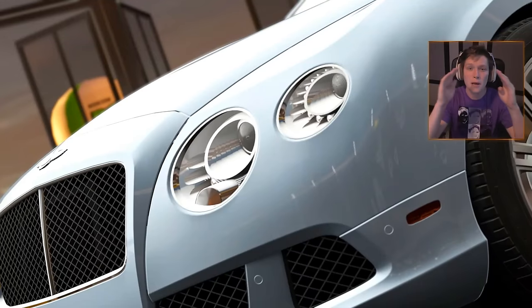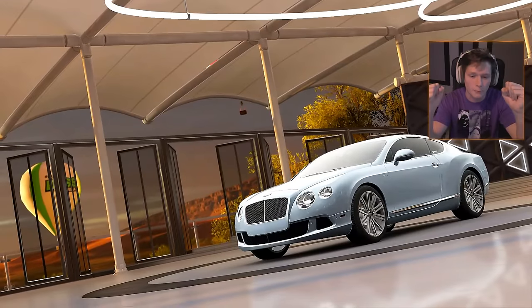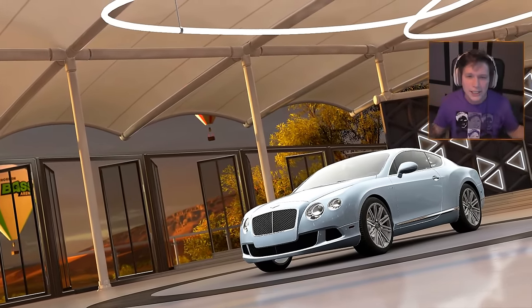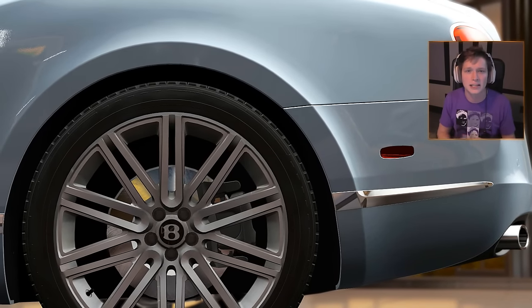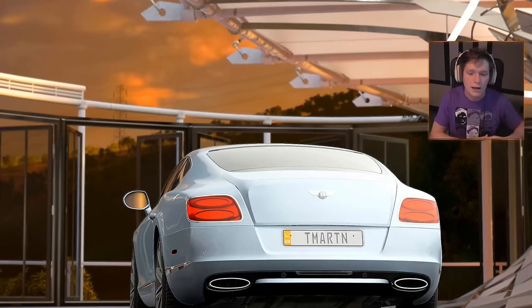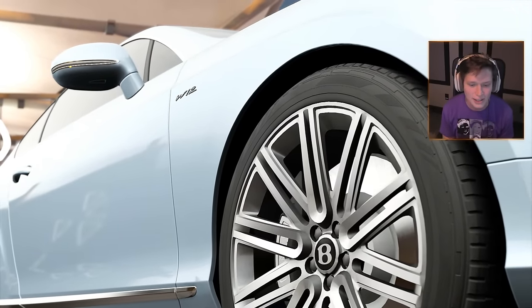Bentleys are the pinnacle of performance, but mixed with luxury and comfort. So they're big, they're heavy, they have a lot thrown into their interiors and the seats and stuff like that. They aren't cutting fat to make it lighter, to make it more performance-based. They kind of have the best of both worlds, and that's what makes a Bentley a Bentley. So I'm excited to check this thing out.